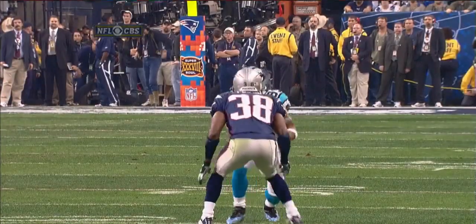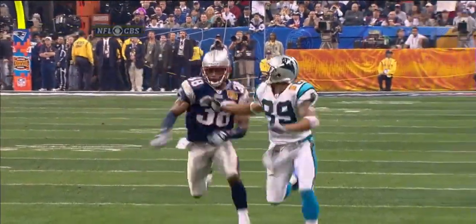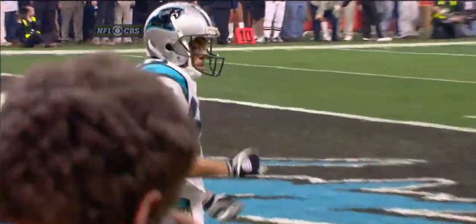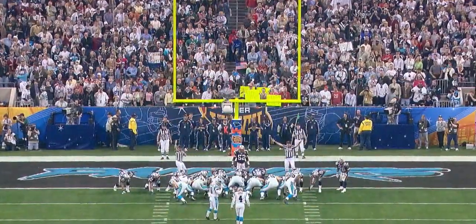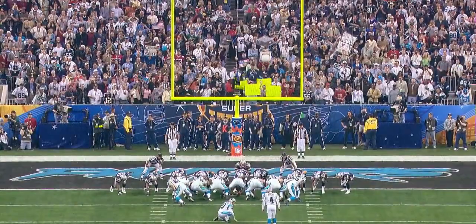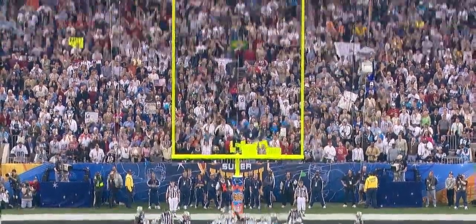So New England does blitz. It leaves single coverage, and what an unbelievable release by Steve Smith. Tyrone Poole does not even touch him because he's so quick and elusive. He gets around him before he can hit him. He's open for the touchdown pass. Pretty good dance, too. John Casey will look to tie the game. Extra point is good.